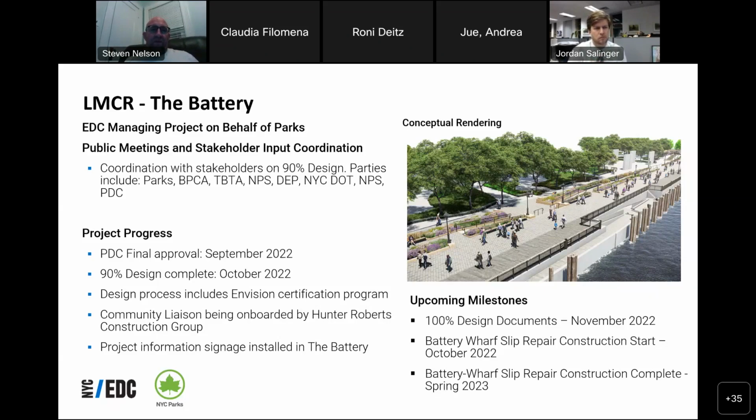As of today, you will see a sign in a later slide. We installed project information signage in Battery Park through the help of Parks Maintenance and Operations Group. And those signs were developed by our consultants at Stantec.